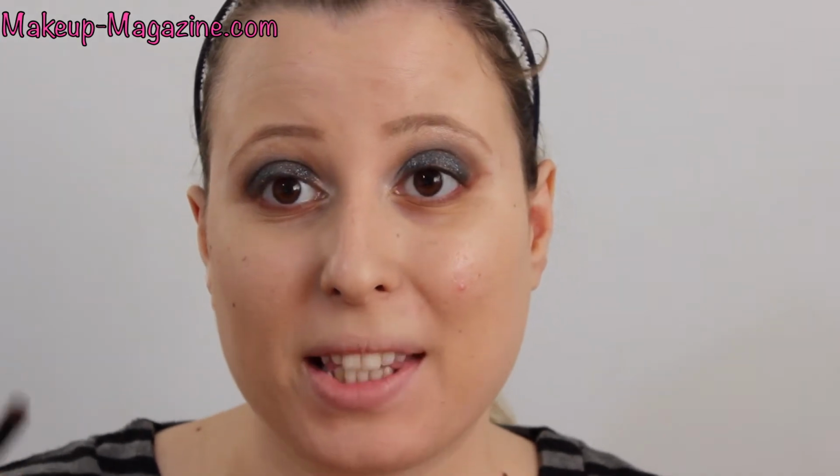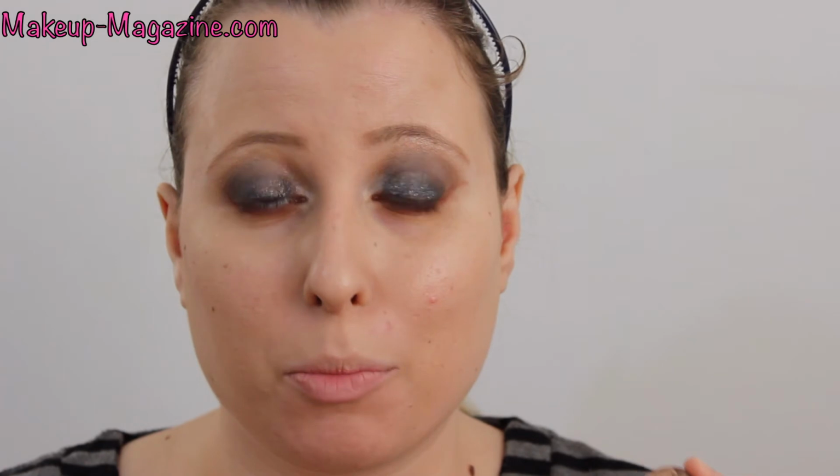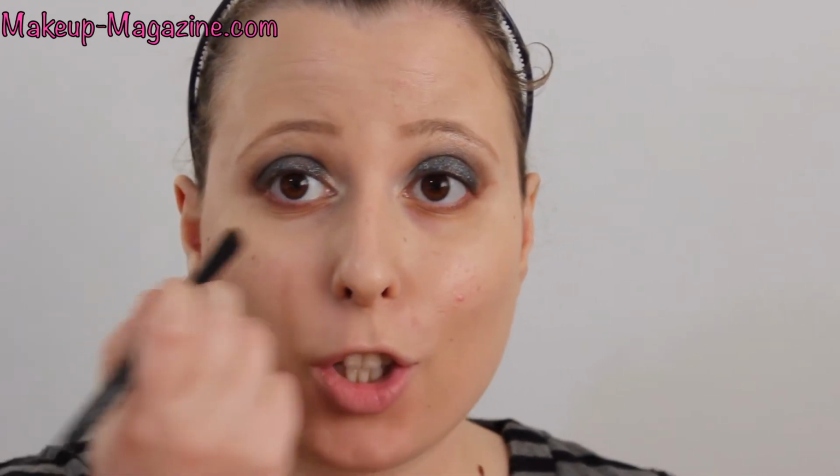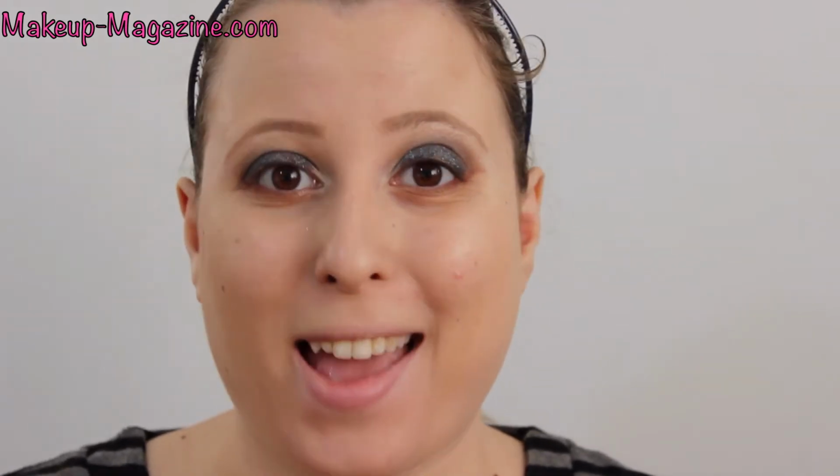Okay, now I'm going to take with the same brush a little bit of Wood Winged, which is a gorgeous goldeny bronzy color, and I'm going to smudge it just in the middle of my lower lash line.